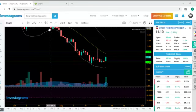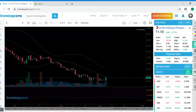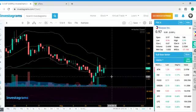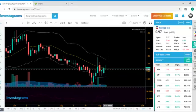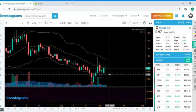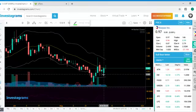And the next would be X. Okay, X is trying to resist the MA20 line. Okay, volume's not that much. So that means just be extra careful. Watch out for the price action at the 0.94 level. But overall, I think you're at a very cheap level for X.